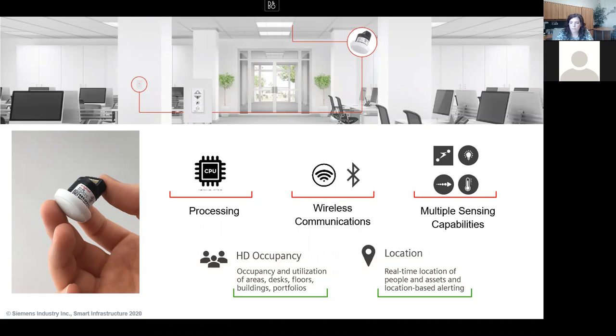What this network of sensors throughout a building provides us, in relation to making sure we have social distancing in any building, is really high definition occupancy analysis. Where are people in the building, or how are they using the building? It also provides real-time location of people and assets, and provides alerting for that. So those are the two areas that we're going to focus on.